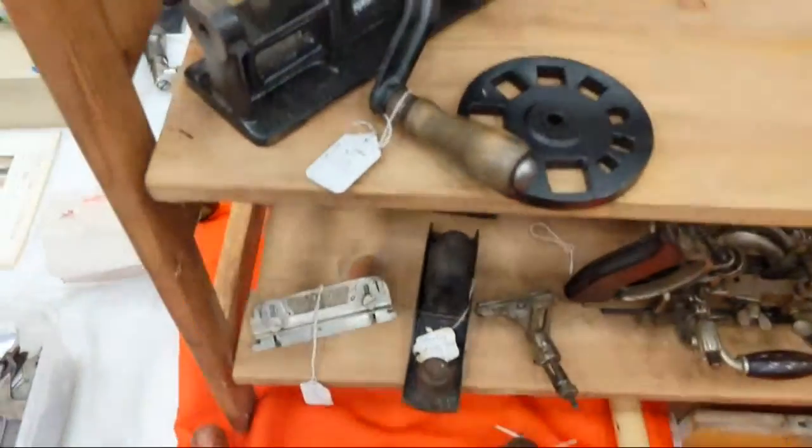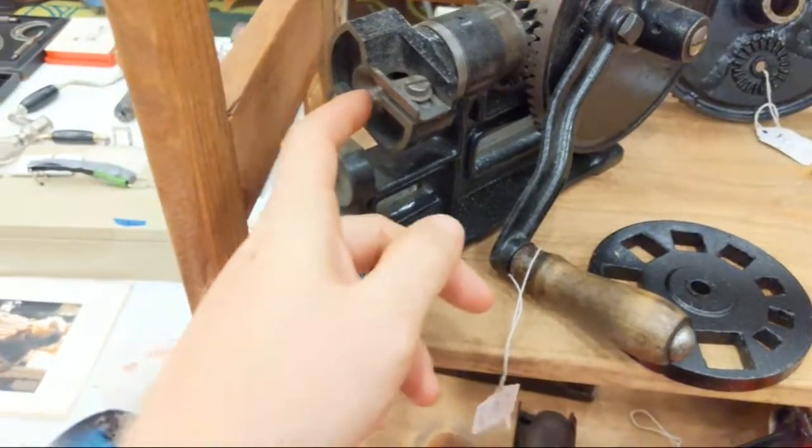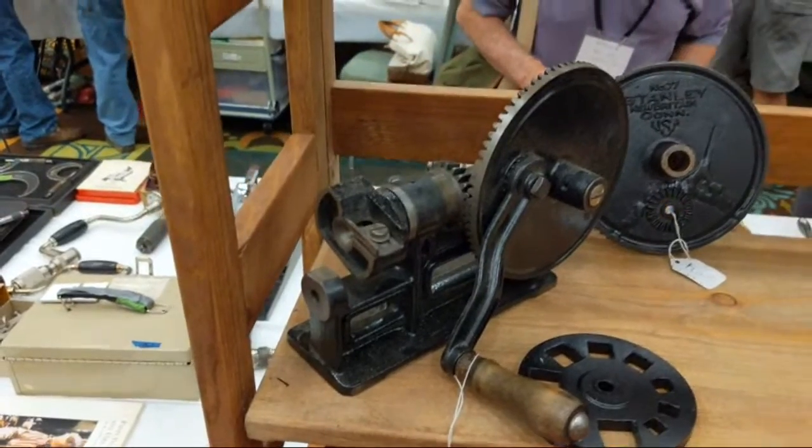So, oh, here's another dowel maker. Not all asking $275. I didn't get it. One cutter. You know, anybody that did was a damn fool. I'm here to tell you.